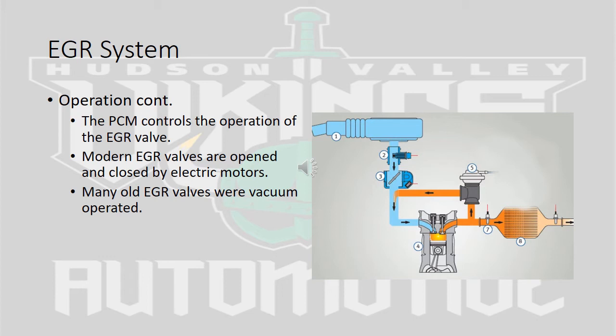As we got into the 80s and into the 90s, the computer was controlling the EGR valve. Early computer EGR valves were still vacuum operated, but the computers controlled the vacuum going into it. In the 90s, we started to see electric motors being used to open and close the EGR valve. So we get better control, more precise control that way. And that's when you come across a modern EGR valve, it's going to be electronic motor and it's going to be controlled by the PCM.